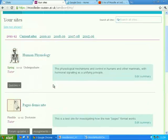The next 3 developments that I'm going to talk about, by the way, this is just a fraction of the actual developments that we have done at Sussex. But the next 3 are about how we've improved the ability for our tutors to create sites, because of course it's up to them to really make the learning environment for our students, and we need to make that as easy as possible.